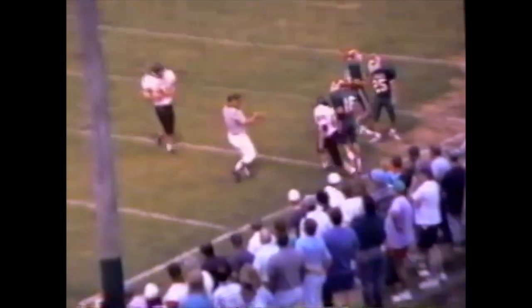They fake the quick pitch. Pass goes out here to Daren Milner. He's streaking down the sideline. He's got 1 man to beat. And he is brought down by Crippen at about the 11-yard line.